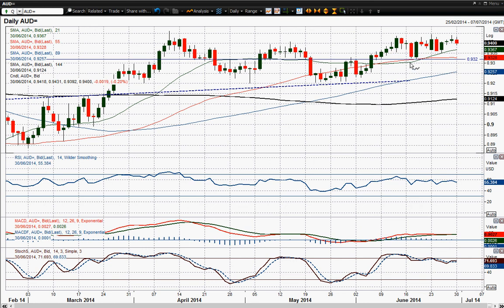But what you'd be looking at, I think, is as I said, you've still got this series of higher lows in place, and just recently, in the past month or so, it's been using this 21-day moving average as basic support. That's only around 93.67. So you'd be looking at any sort of downside towards there, which is just around 30 pips away to the downside. Maybe that would be a chance to buy the Aussie, but that's what we'll be looking at.